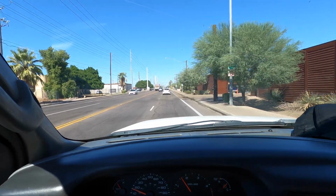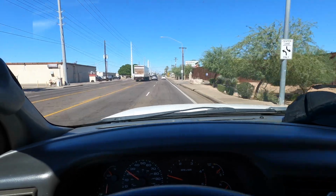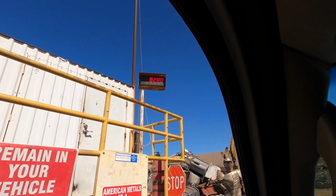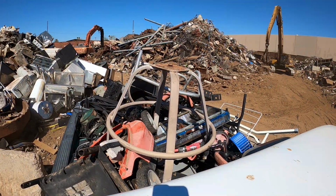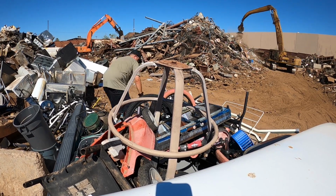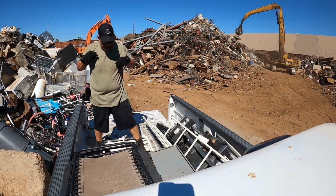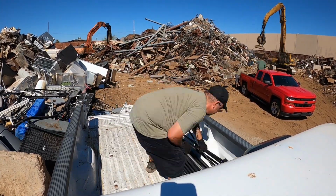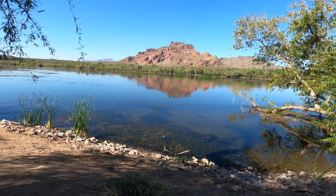Here we are at the yard. Today's haul will be mainly steel. What? A lot of steel. And got a huge tub of copper wire, and of course my little man swing. So here we are at the yard. 8,300. 70-20, 70-40, something like that.